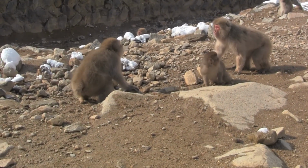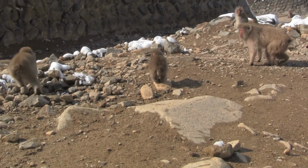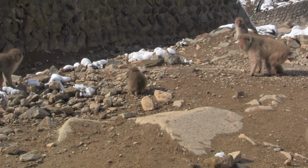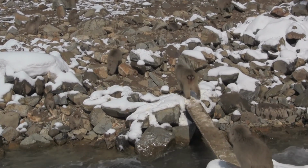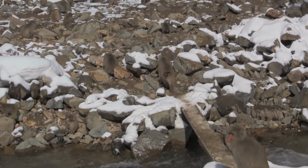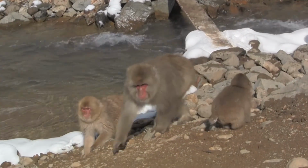With more than 100 snow monkeys in this small area, minor conflicts between troops are sure to happen. It's time to leave now, head back to our inn and prepare for the midnight flight home. This last day has been a wonderful treat.